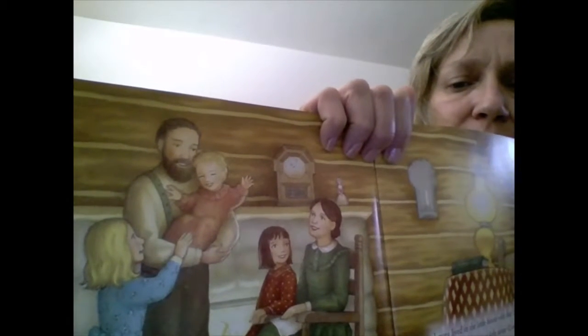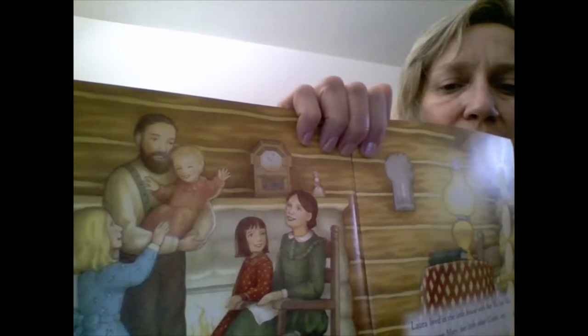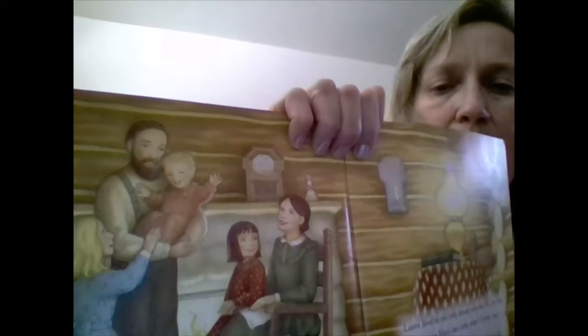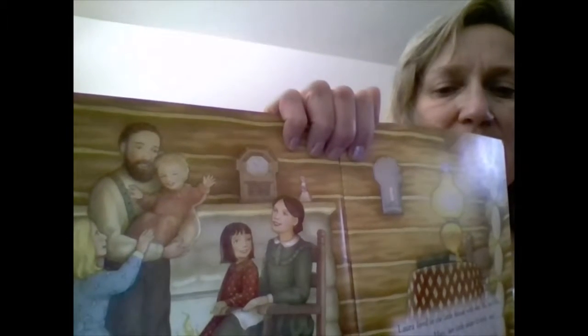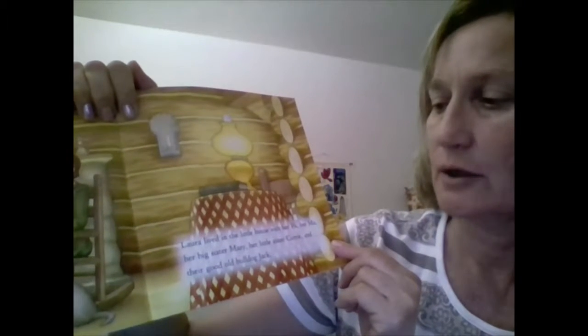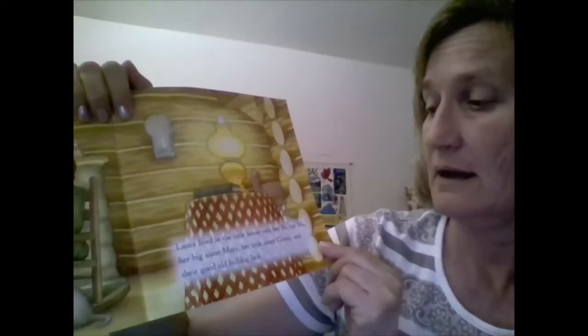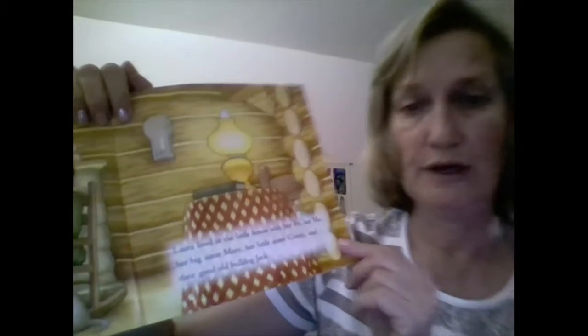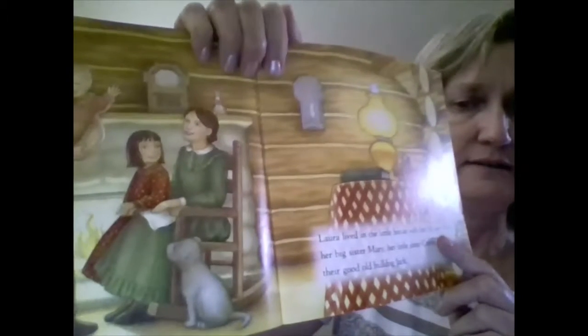Here's Laura's family. Laura is the little girl in the red dress, and she has two sisters, a ma and a pa. That's what she calls her mommy and daddy, ma and pa. Laura lived in the little house with her pa, her ma, her big sister Mary, her little sister Carrie, and their good old bulldog Jack. Where's the dog? There he is. There's Jack. These were real people a long time ago.